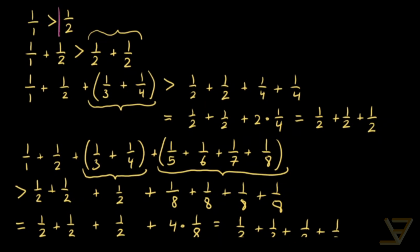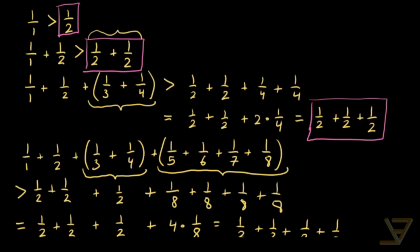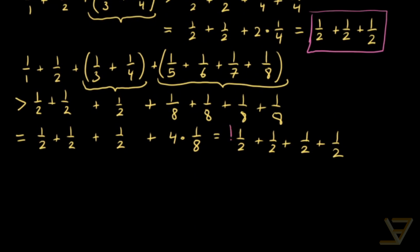We have 1 half here. We have 2 halves here. We have 3 halves here. And we have 4 halves here. And it's reasonable to expect that this pattern will continue. What do I mean by the pattern? I mean the following.